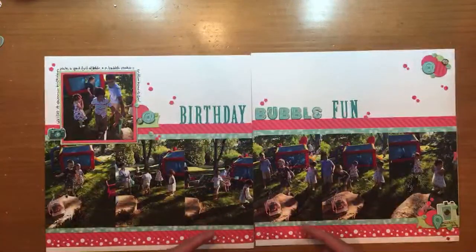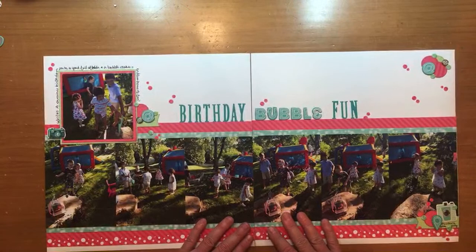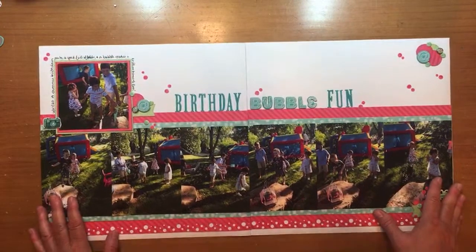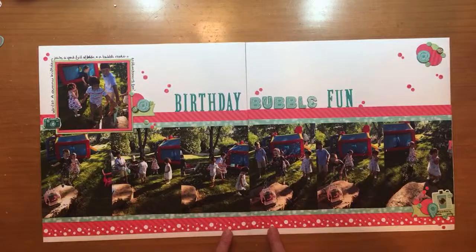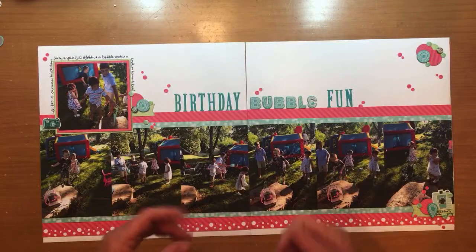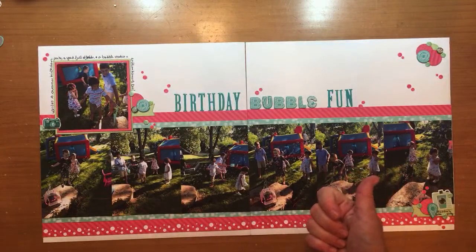So this is across the bottom, but with a little bit more space, because I wanted to use this punch. This is years ago, before sequins were all the rage, confetti was all the rage, and we would buy this punch, which was an EK Success punch, and you'd punch the paper and make your confetti that way.